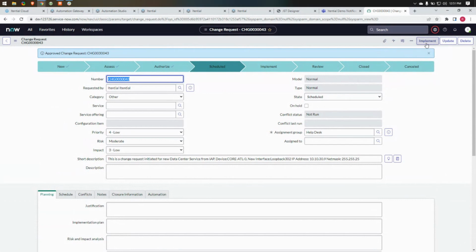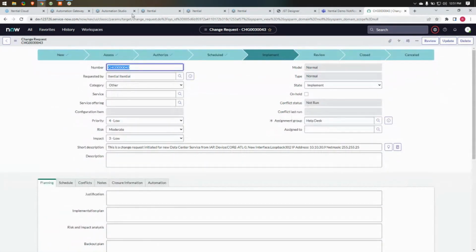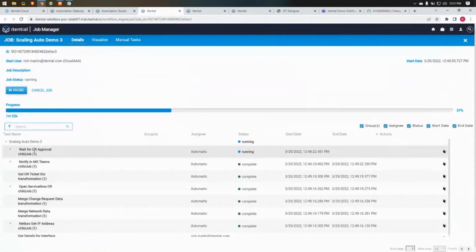It's been scheduled. Just for the sake of demo, as soon as I hit this button, our workflow is going to move on. So I click implement, and now our workflow has been sitting here at the wait for CR approval, unless my screen has timed out here. Let me reload.